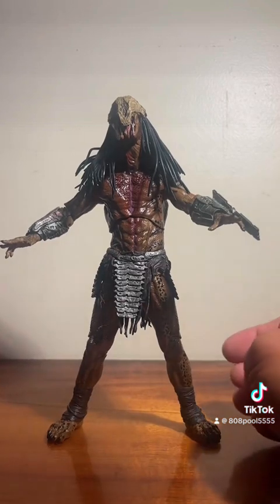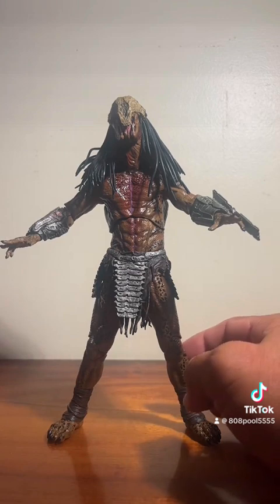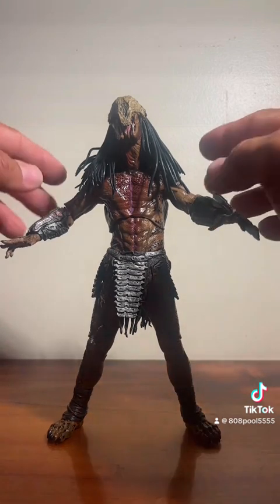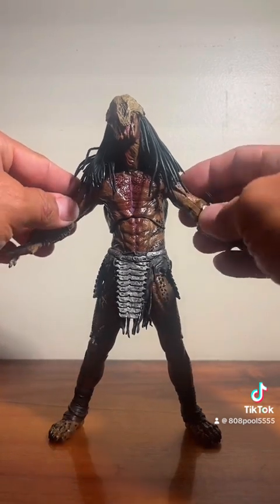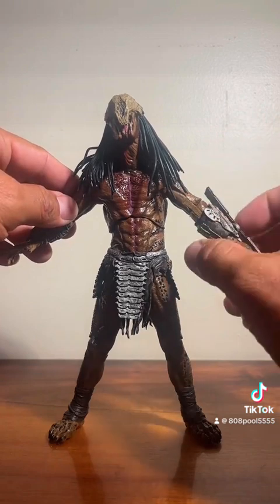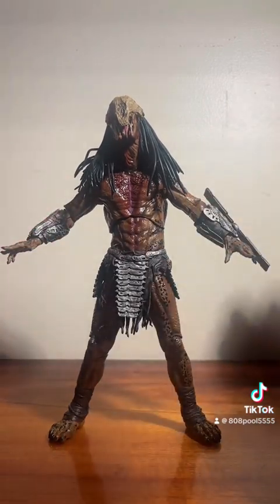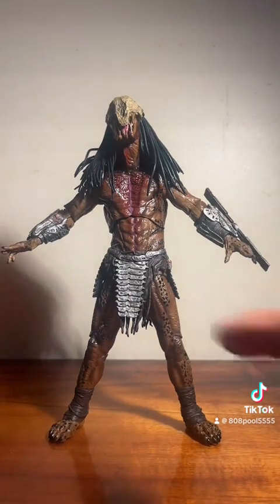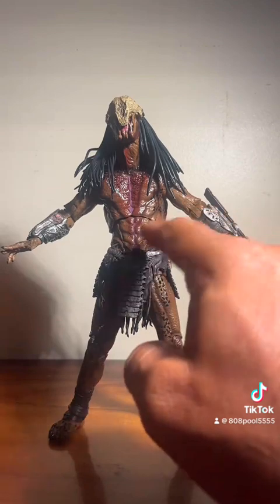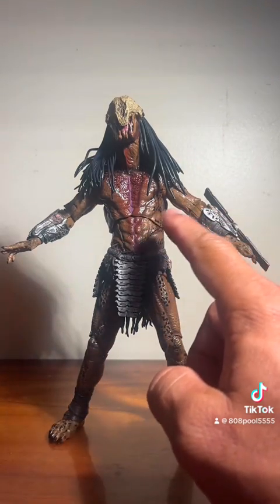Hey, what's up? This is the NECA Prey Predator from the movie Prey. Really impressed with it so far. I wasn't sure how I was going to like this. Out of the box, he looks a lot better. In the box, he looked kind of shiny and glossy, and I really don't like that when toys have that glossy look to them. But this one, if you look at it closely, it only has the sheen in the skin areas. So it's kind of like a nice, just subtle shine or sheen to it.